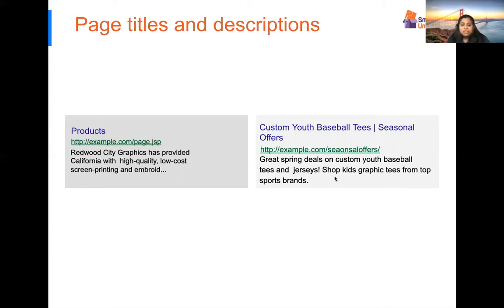Are you able to visualize the difference between these two examples? Your meta description, your description for every page, needs to read like a conversation that you're having with your customer, and is a quick ad. Immediately, if I'm a mom and I'm shopping for tees for my kids, I know, hey, I want to go to Redwood City Graphics. They're going to be able to help me. If I'm the manager for my kids' baseball team, I know that they can help me. This description basically serves the business. And that's how most of the descriptions tend to be.